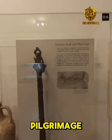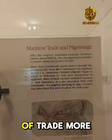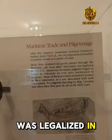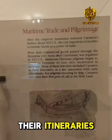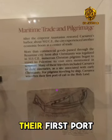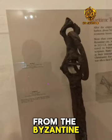Maritime trade and pilgrimage. After the Emperor Anastasius restored Caesarea's harbor about 502 CE, the city experienced another economic boom as a center of trade. More than commercial goods passed through the Byzantine city. Soon after Christianity was legalized in 313 CE, numerous Christian pilgrims began to travel to Palestine to visit sites mentioned in Scripture. Many of these travelers included Caesarea in their itineraries as a site associated with early Christianity. For pilgrims traveling by ship, Caesarea was often their first port of call in the Holy Land. So apparently this was an anchor from the Byzantine era.